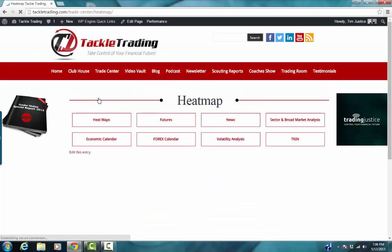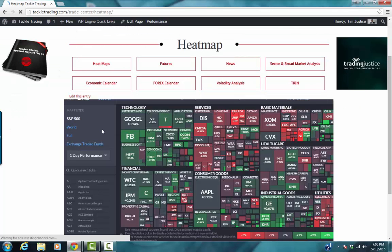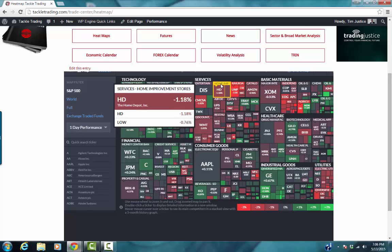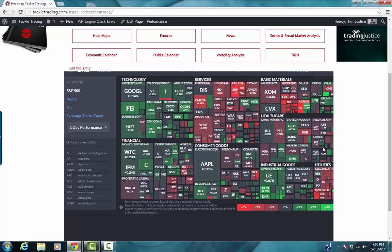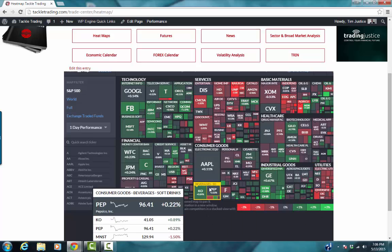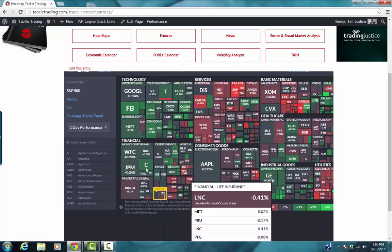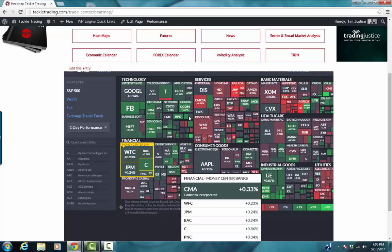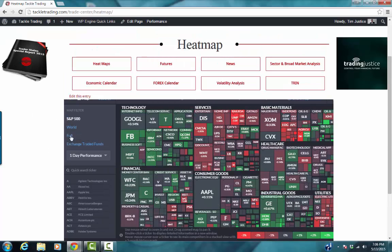A picture is worth 1,000 words, as they say. Technology did okay, had some upward movement. Services down, basic materials down, healthcare mixed. Industrial goods had a pretty good day. Consumer goods mixed, and financials fairly mixed, but probably a little more up than down. Not big movement out of almost anything, though.